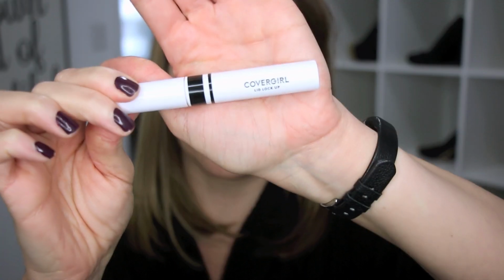First, I'm just going to go ahead and prime my eyelids with my CoverGirl Lid Lockup. Finally went and repurchased this again. This is one of my all-time favorite eyeshadow primers. So I'm just going to put that all over my lids and then just blend that out.